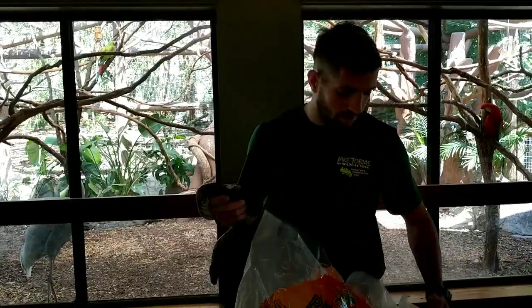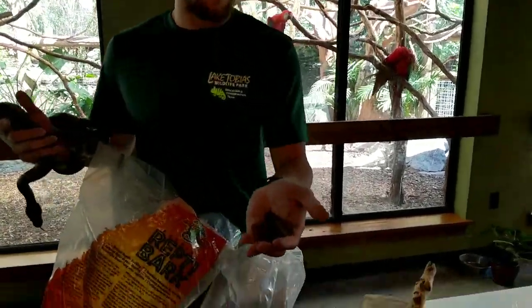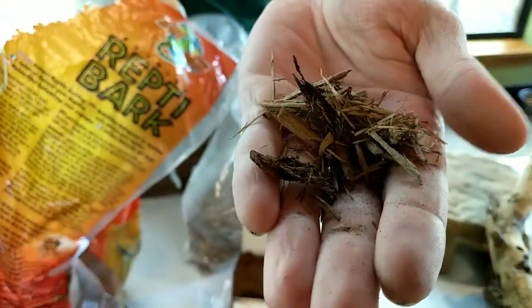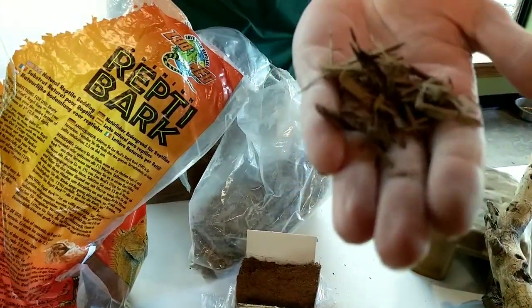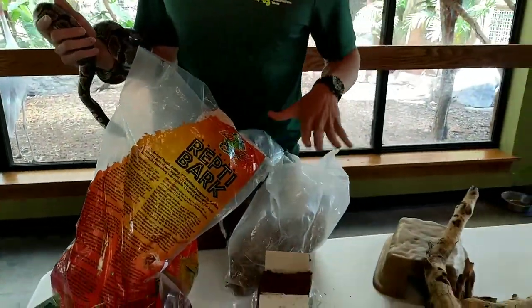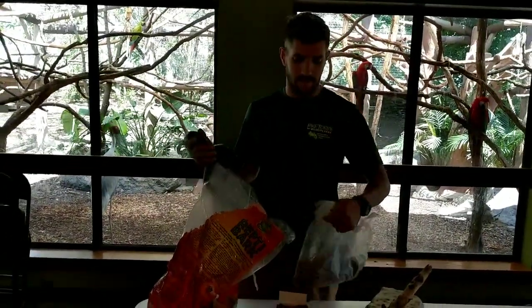If your animal comes from a really humid environment, the rainforest, something like that, you might need something like this, which is cypress mulch. Really high in humidity. It holds water very well. So something that needs a lot more humidity, something like that. A little bit more expensive to get as well. So it looks the best, most appealing, but can be expensive.